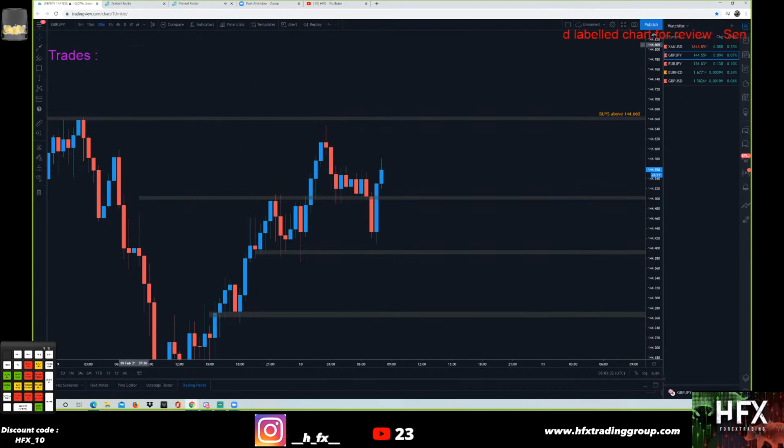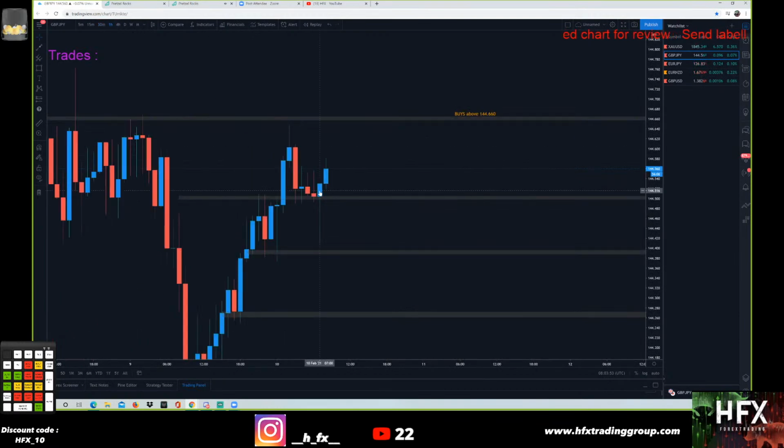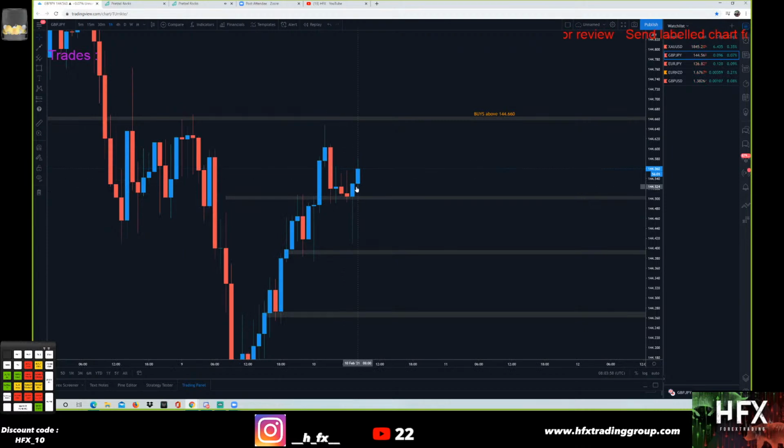When you go with the higher time frames, you take the entries based off the smaller time frames, but you let them run. Not from this perspective, though, because from a higher time frame perspective, we haven't broken below this area or been closing below. The 1 hour candle was still open. Look at the 1 hour candle, it's now closed bullish, so there's a higher probability that the next one can also continue bullish. But the best buy opportunity we can get today is going to be above 144.660.